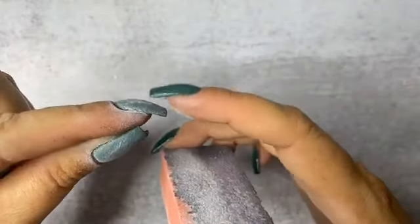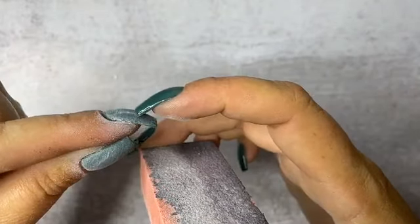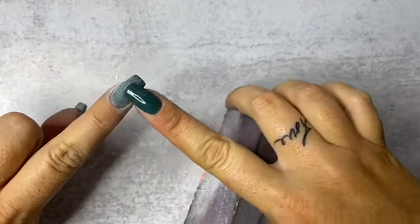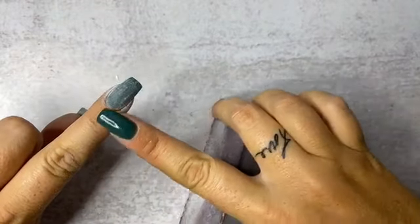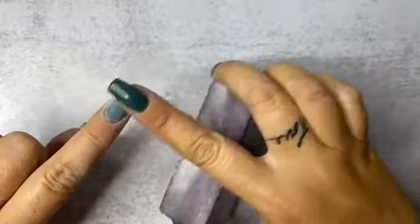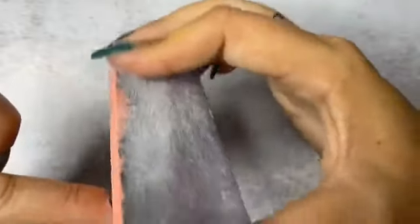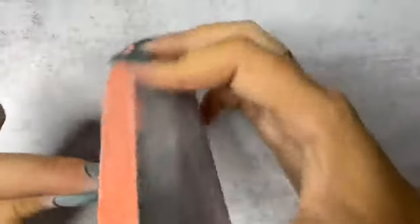So you can see, look at that curve. It just creates such a beautiful curve, and it makes the finger look skinny and elongated. So as your nails grow out, definitely consider the apex method. I won't use that for chunky glitters. My method for chunky glitters is very specific because it works the best in my personal opinion.